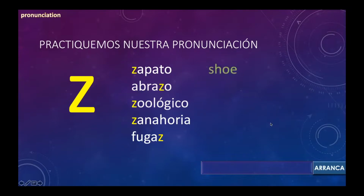Okay, let's see the answers. Shoe, hug, zoo, carrot, brief. Now, before we move on, check the pronunciation of the word carrot in Spanish. Zanahoria. It's a long word, lots of vowels there, and it's a good one to have in your toolkit of words to show off your Spanish.